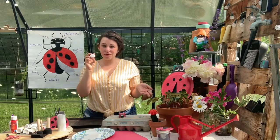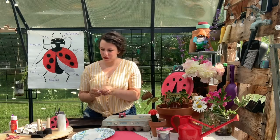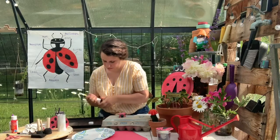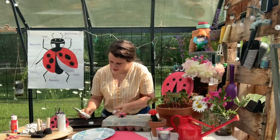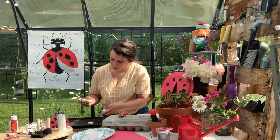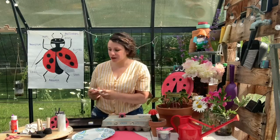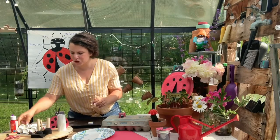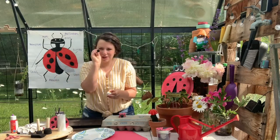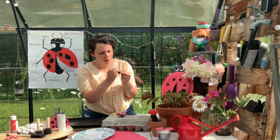Since we're surrounded by red ladybugs, how about we make a yellow one? Here we go. So I've got some yellow paint. And we're just gonna put it right on our bottle cap. Instead of using paint, you could use a marker. You could cover it in construction paper. It's up to you and whatever you find, okay? So I'm going to use this itty bitty brush here and paint our itty bitty bottle cap.